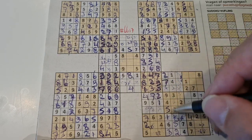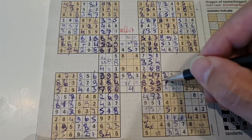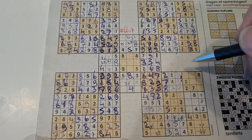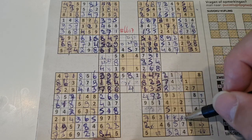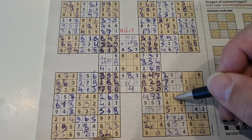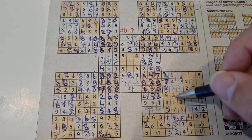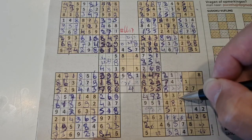1 box left in this column for the other 1. The 2, the 3, the 4, the 5, the 6, the 7, the 8 is missing. 8 and a 9. 2 missing numbers in this big square. 1, 2, 3, the 4, the 5, 6 is missing. 7, 8 is missing. 6 and 8. We have 8 in this row. No 8 there. 8 should be here. The 6 goes there.